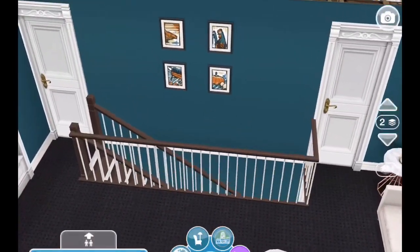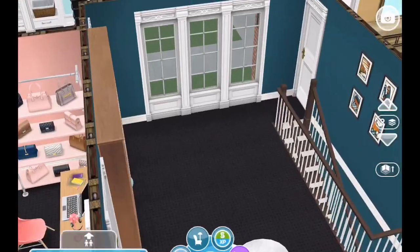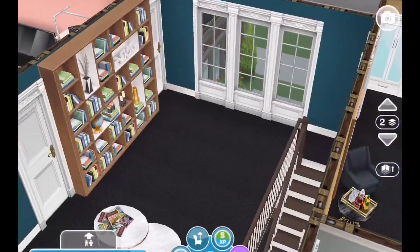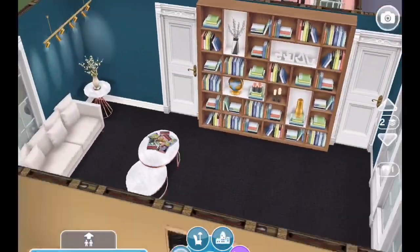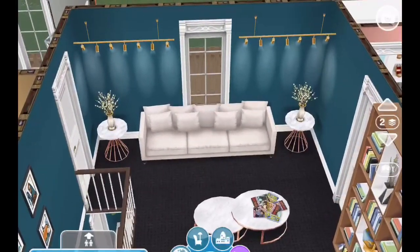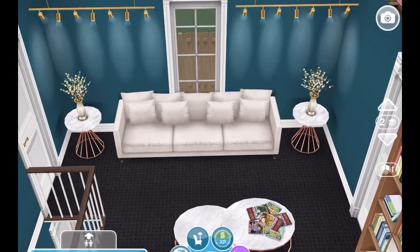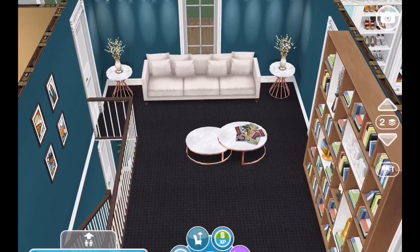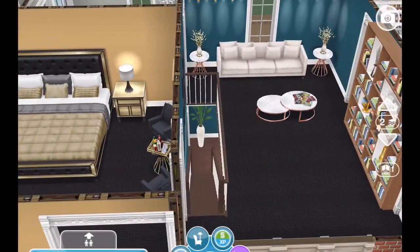You come up onto a landing, which I've continued the teal color up the stairs. There's just an open area right here where you can look out to the front of the home. And on this side is a nice big bookshelf for the family to store all of their books. And right back here is just a beautiful little gold and white area where they can sit and relax and read. I love how this looks with the lights on the wall and that teal and white together, and then the dark colors on the floor. I think this is just such a pretty little landing up here.